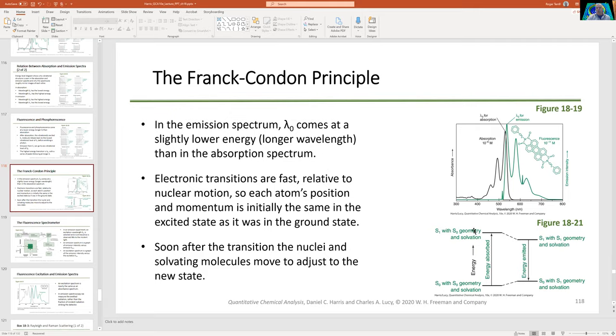Another way of looking at this is that the energy is absorbed instantaneously, right? And what happens is the S1 state is created, but with S0 solvation and molecular geometry. Then there's a relaxation to S1 with S1 geometry, and then an instantaneous emission to S0 with S1 geometry and solvation, right? So this is basically a very glib way of introducing a couple of new ideas.